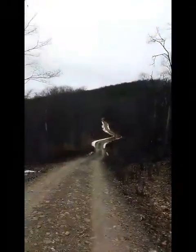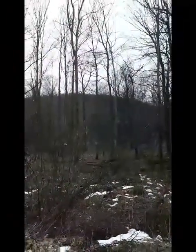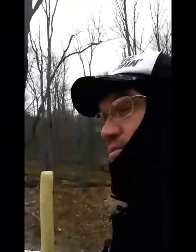So, tree structures. We'll let you know what we get. Tree structure there, or a tree broke off right there. See the top? That's about 8 foot. Doesn't really look squatchy though, does it? I don't really think so.